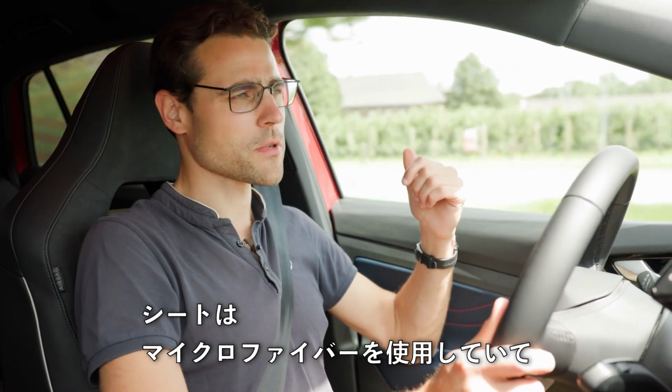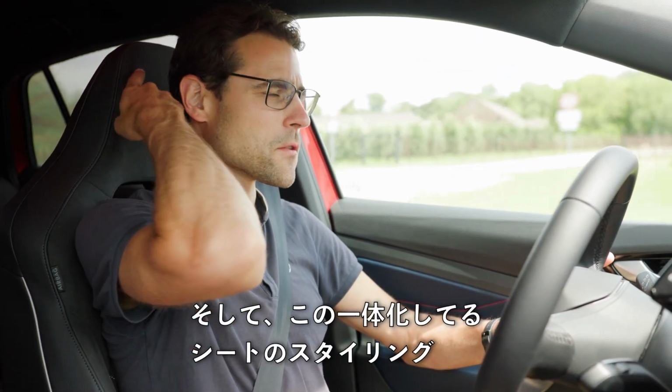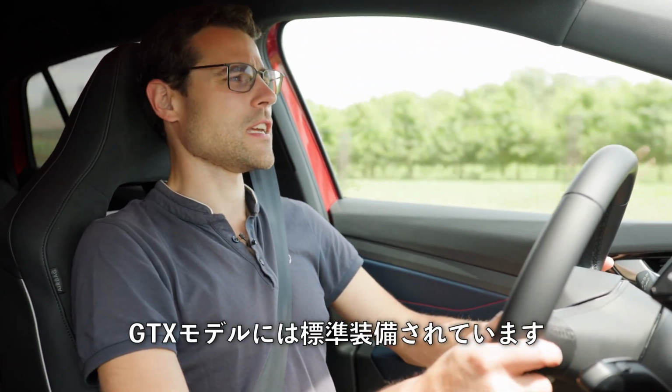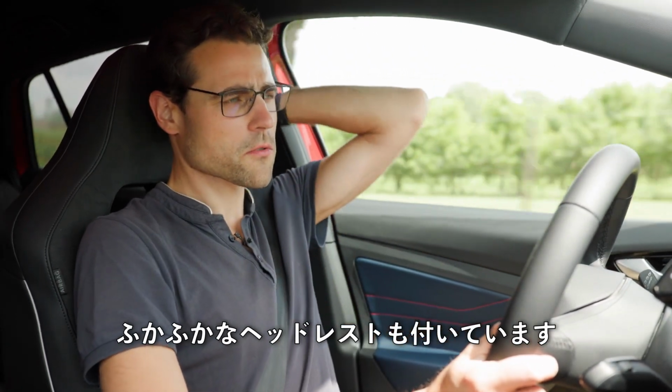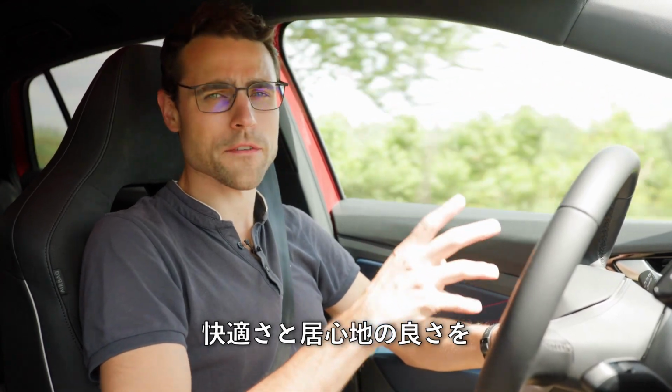The seats here also hold me quite tight. They have the microfiber surface, and also once again this integrated styling, standard and also for the GTX model, and also still with a quite plush head restraint here. So they deliver a good compromise of comfort and coziness at the same time.